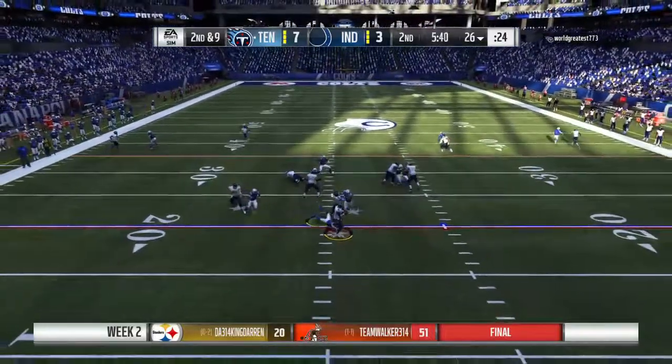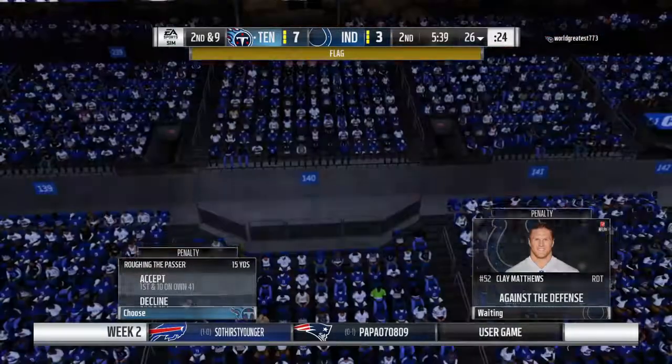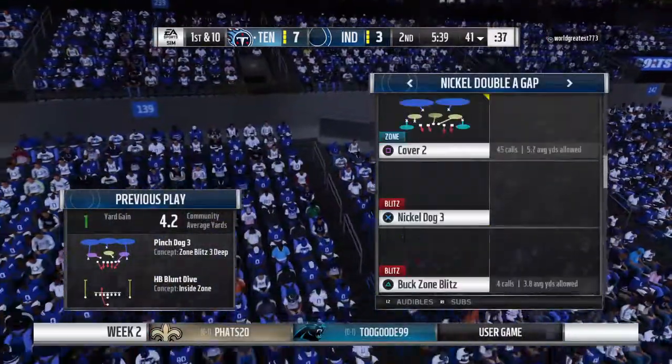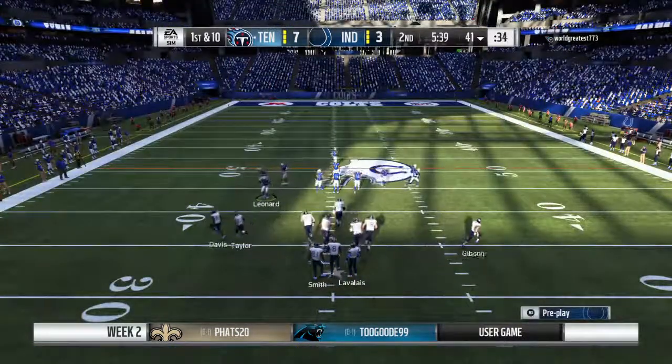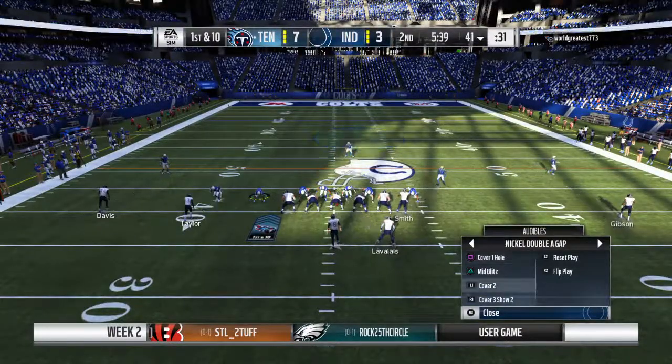Off play action to Henry. Here's Mariota, and he'll be brought down by the Colts. Well, we looked at each other right away. We knew that flag was coming out. And I always enjoy the conversation post because officials always tell you, I don't want to throw the flag, but you caused the play. You did it. I had to.